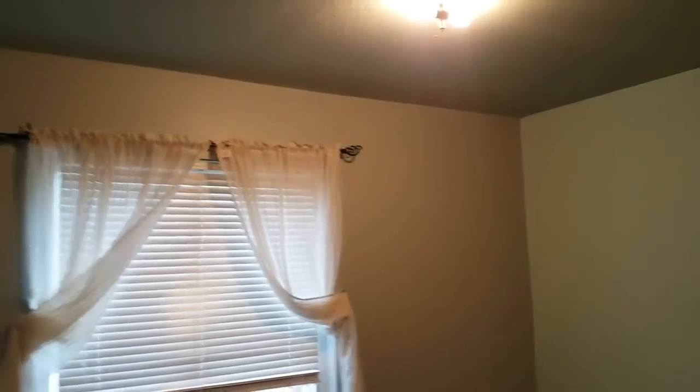As you can see, definitely needs some paint, touch-ups here and there. Carpet is not great, but it does have hardwood, as you can see before, in the living room.